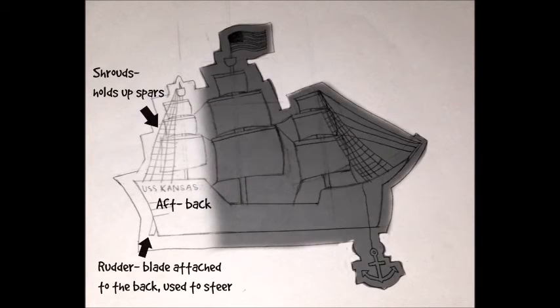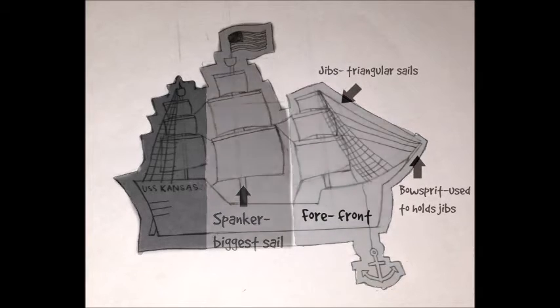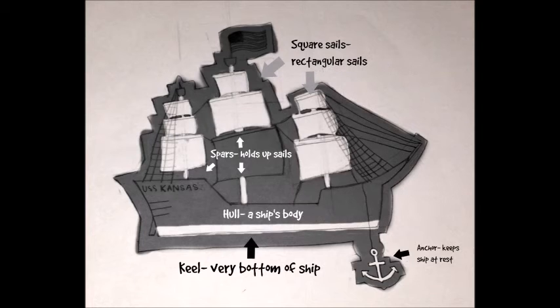A ship has many different parts that will help it move, such as sails, an anchor, and spars, just to name a few. Here's a diagram for the back parts of a traditional ship with sails. Here's a diagram for the middle of a ship. Here's a diagram for the front parts of a ship. And lastly, here's a diagram of the parts located throughout the ship.